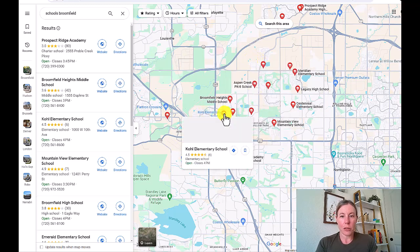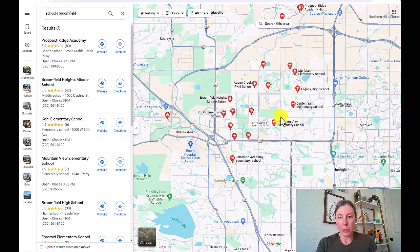So Birch, Cole, which is a very popular choice, Mountain View. So Boulder Valley School Districts, I do believe, are open enrollment. So as long as there's space, your kids can enroll in any school in the district. I may be wrong. I know St. Vrain Valley is like that, and I thought Boulder was similar.